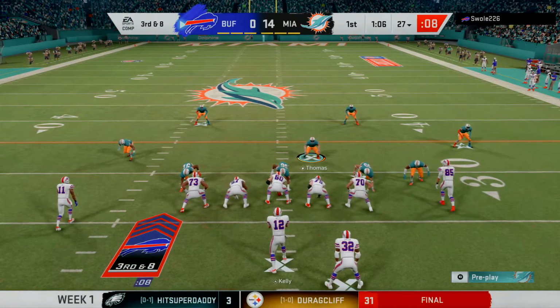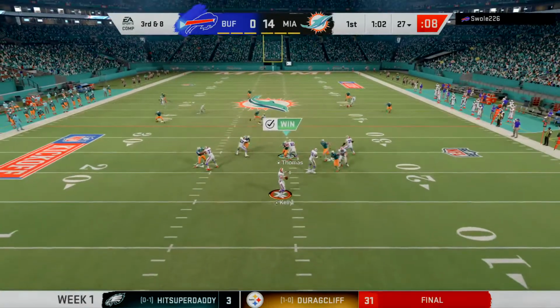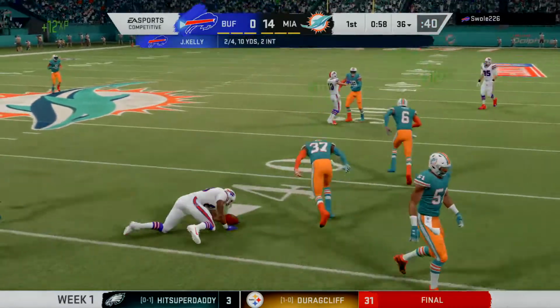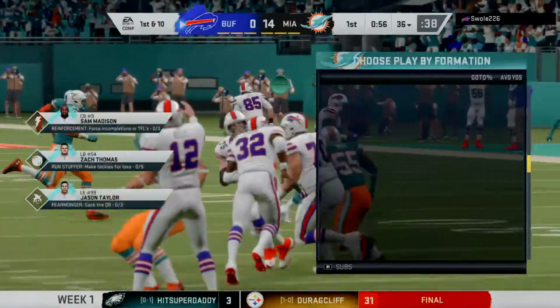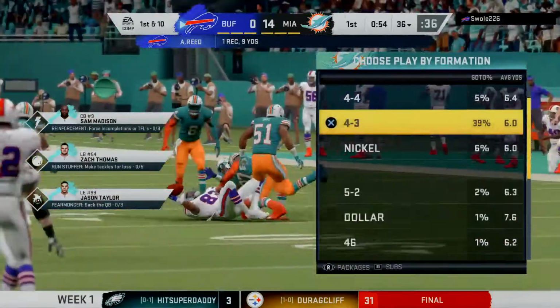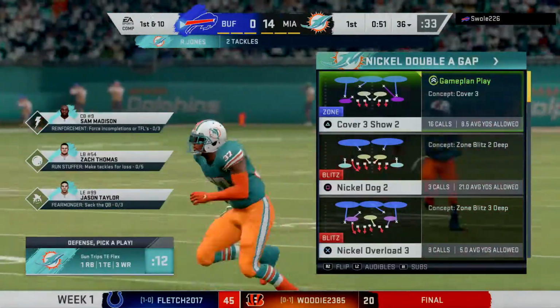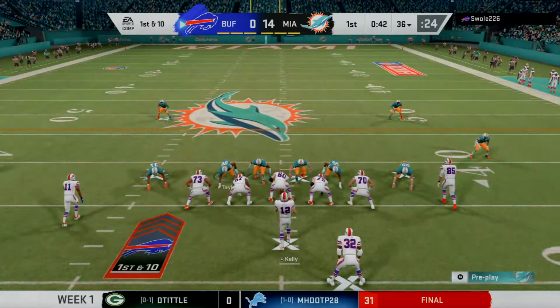Kelly now on 3rd down, and this one is complete to Reed. And he will have the first down, but he winds up paying for it pretty good. First catch of the new season for him, and he picks up the first. Here we go. So from the 36 now, 1st and 10.